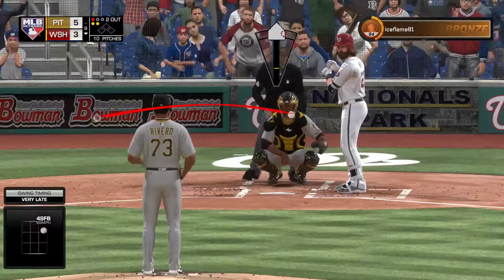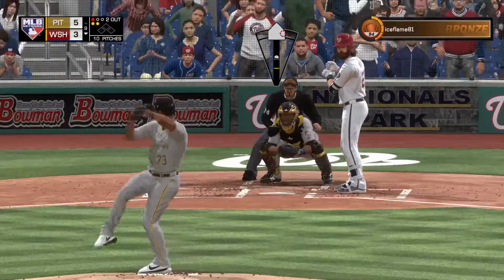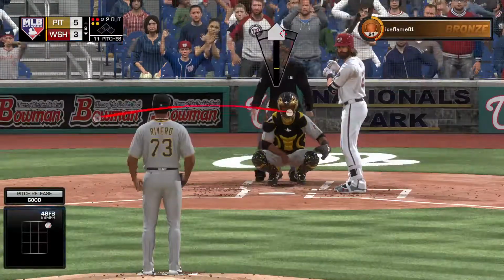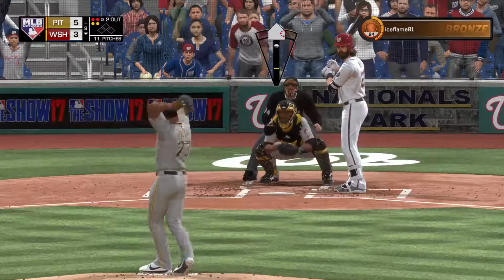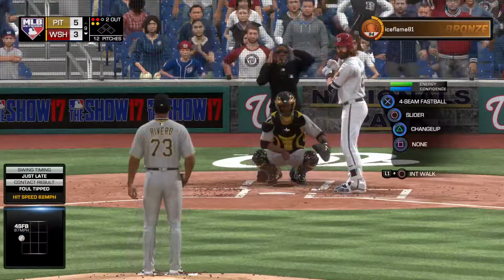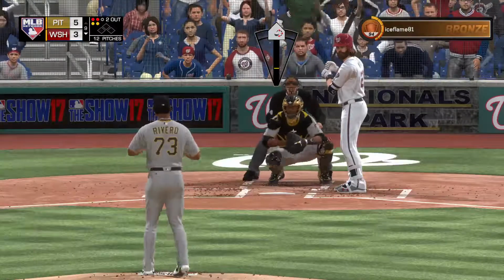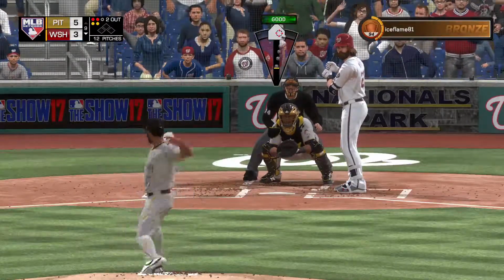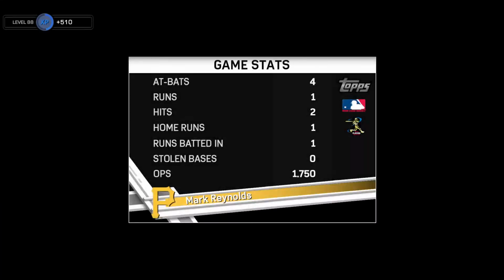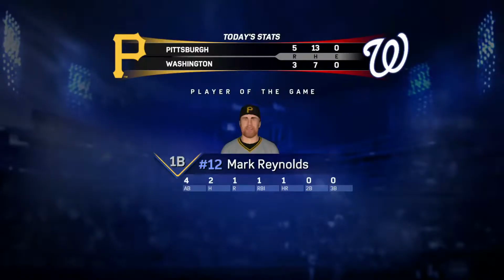So now the Nationals are down to their final strike here. That's straight smoke at 99, guys. It's almost unfair. Misses, ball 2. And this is going to be a foul ball. Has them down to their final strike. Here it comes. Swing and a miss. He struck him out, and that'll do it here as the ball game is over.